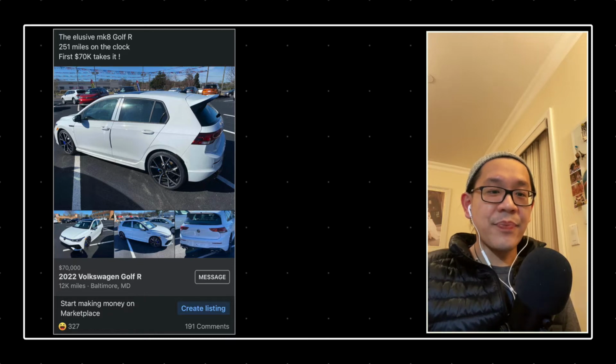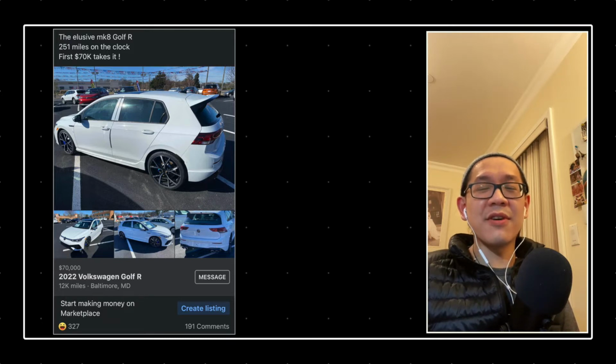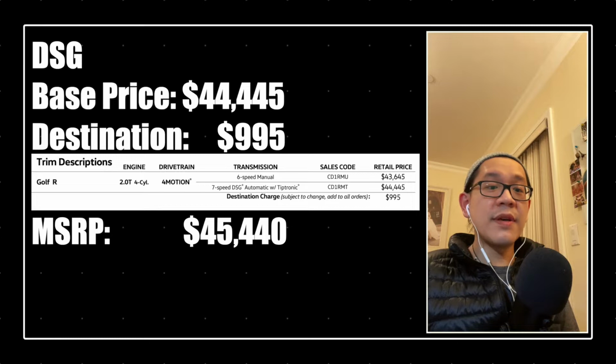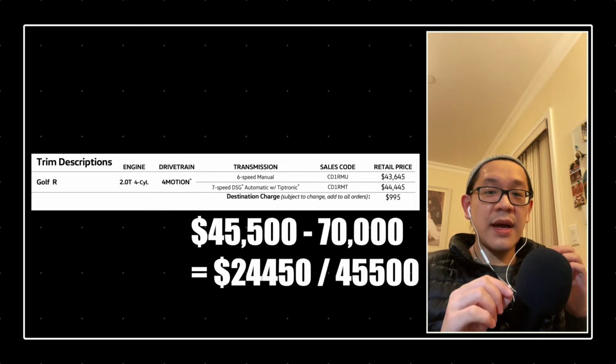But there's an astonishing post about $10,000 markups. This afternoon I was scrolling through the forums and I saw this Facebook Marketplace post, and I'm assuming it's from a dealership. It's asking, let's see, the elusive Mark 8 Golf R, 251 miles on the clock. So that's a ton of miles on the odometer, right? First 70K takes it. So they're asking 70,000 for a Golf R. Now the DSG starts at 44,445, and that's pre-destination. With the delivery destination charge added, we're looking at 45,440. So let's round it up to 45.5. From 45.5 MSRP for a 7-speed dual clutch, that is almost a 54% markup.